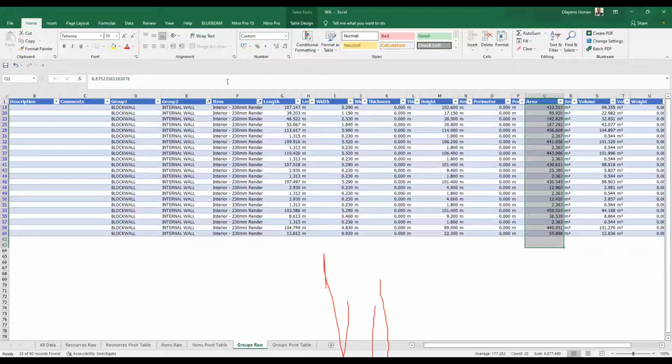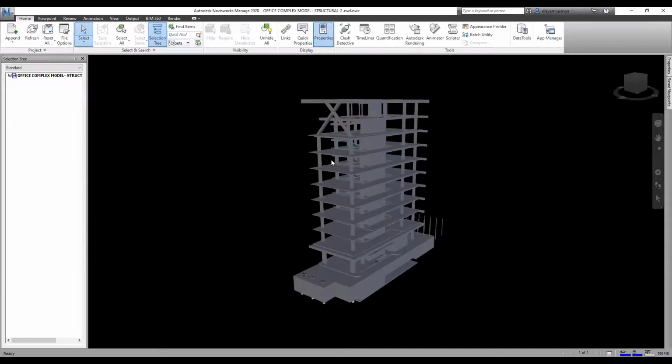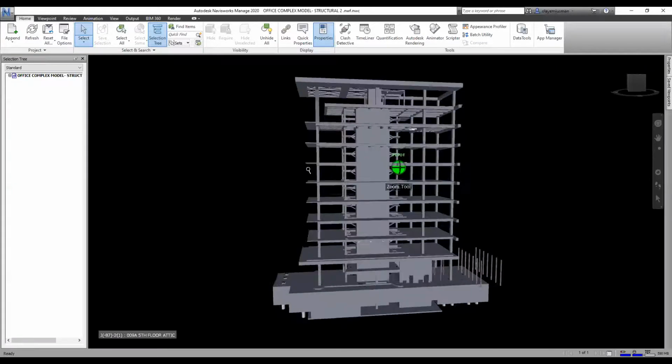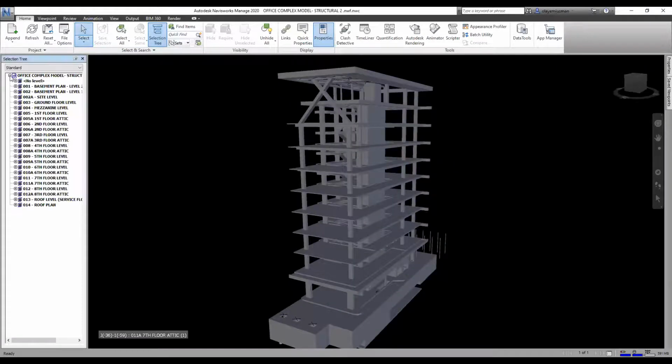Thank you, ma'am. So the next one we are going to be looking at now is the structural model. This is a structural model for same projects. And we need to understand that for this structure, the first and foremost thing you need to check whenever you receive a model to understand it is your selection tree. So let me open my selection tree.